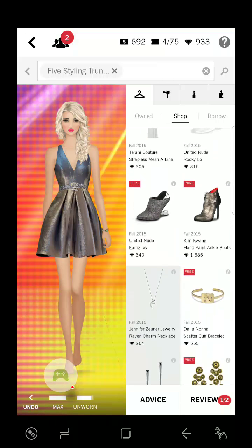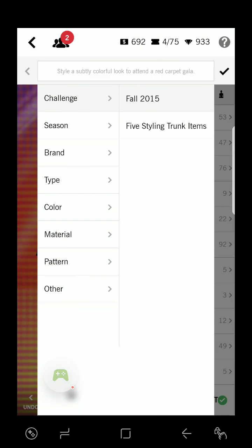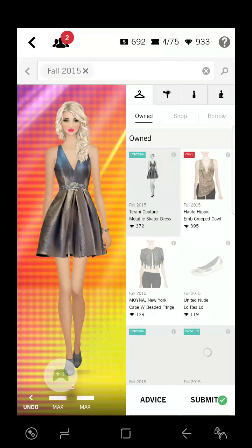Okay, so I got to do one more thing. I got to buy some shoes. There we go. Dang. So everything I have is from the styling trunk. So shoes, shoes, dress, necklace, bracelet, and earrings. Oh, but you know what I could do? Okay. Challenge fall 2015. I could.